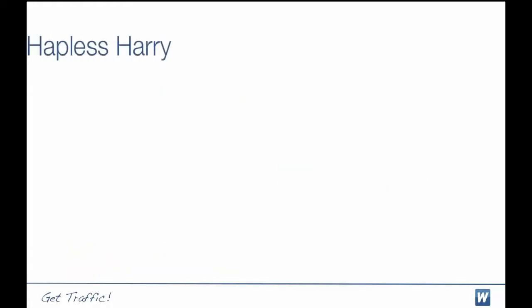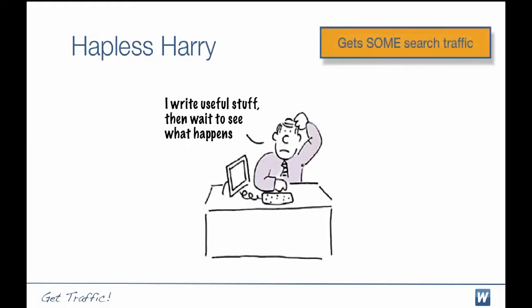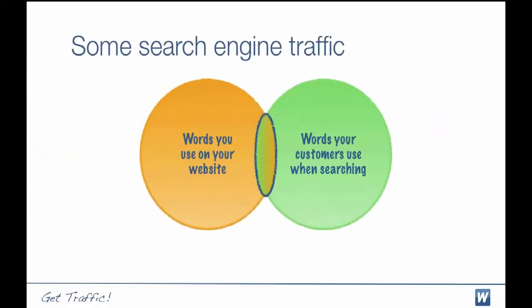Next we have Hit-or-Miss Harry. Harry more or less plays it by ear when assembling his web copy. He conducts no research on his customers' search patterns, and as you can see, there's a bit of overlap between Harry's content and the words his customers are searching on, and he gets a trickle of traffic. But this is by chance, not design, and the results are nowhere near what they could be.